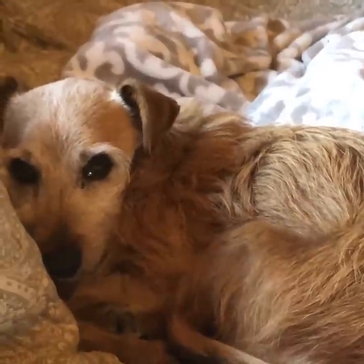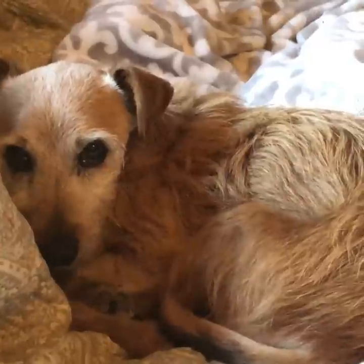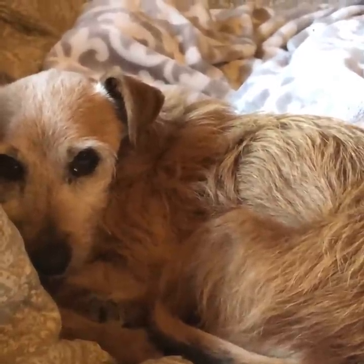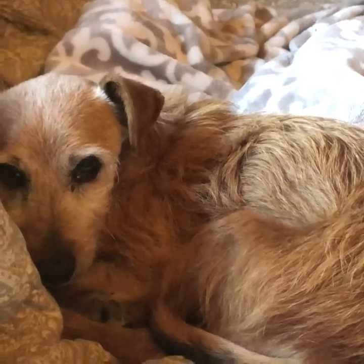You do look old now, darling. But anyway, she's had a good life, and hopefully she's got a good few months with us. As I say, she's under the vet, and we'll just keep watching her and see what happens. But she's very loved, and she knows it, and that's all that matters.